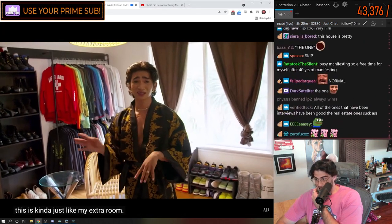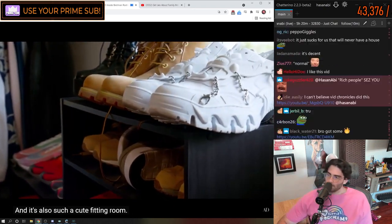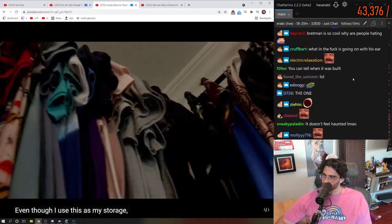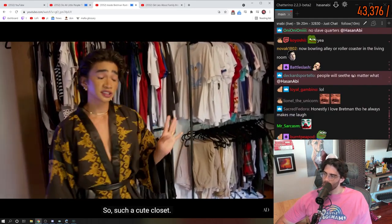Everyday closet. This is kind of just like my extra room. So I put all of my extra clothes in here. And it's also such a cute fitting room. It's just so homey. And I always find new clothes. Even though I use this as my storage, I find clothes all the time in here that I forgot I had. So, such a cute closet.